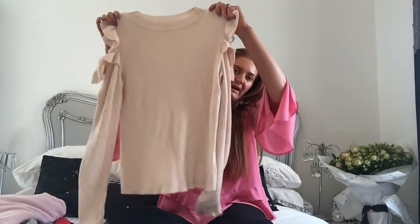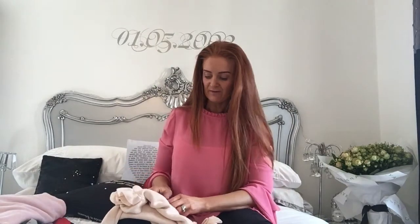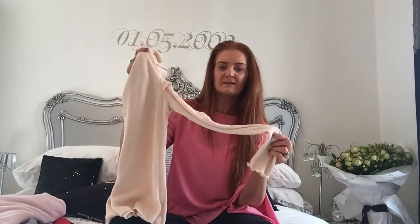Anyway, this goes perfectly with it. I just love it. I really do. It's one of my favourite pieces that I've bought. And again, I think it was around the $29.99 mark. But it feels like silk wool, so it feels beautiful on. You instantly feel really, really dressed up. And that's what we want to feel like when we buy something. Otherwise, what's the point in spending our hard-earned cash?